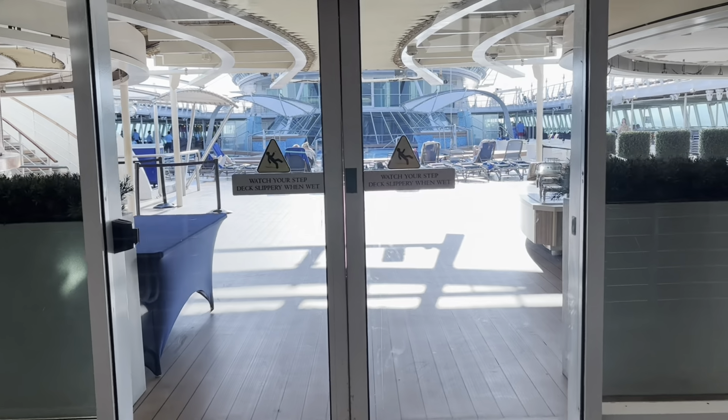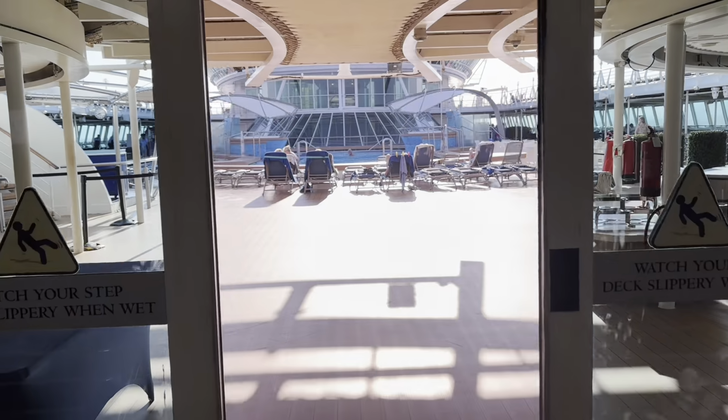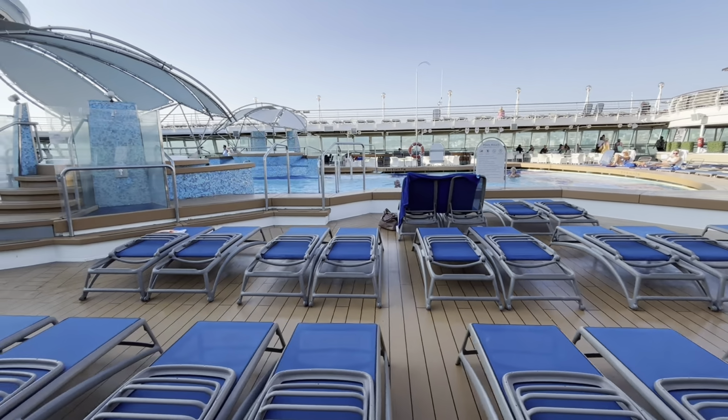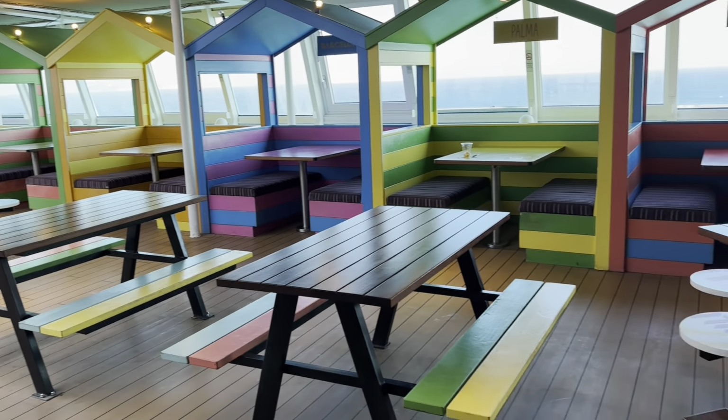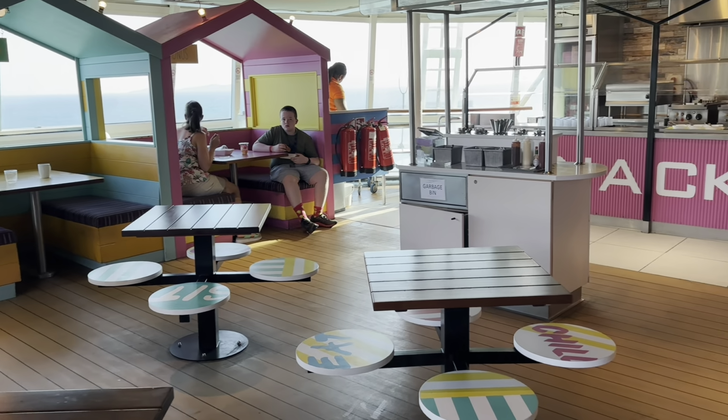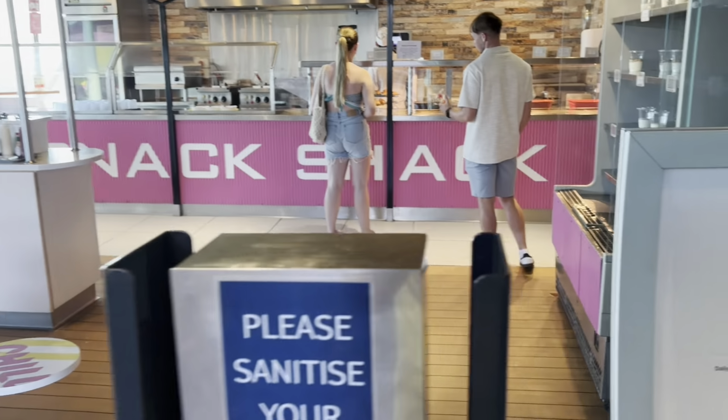Right, let's check out the snack shack for breakfast. They do quick serve there. Plenty of space around the pool. It's a port day. All right, well, this is the funky little shack. Open for breakfast and lunch, snacks throughout the day. Let's have a peep.